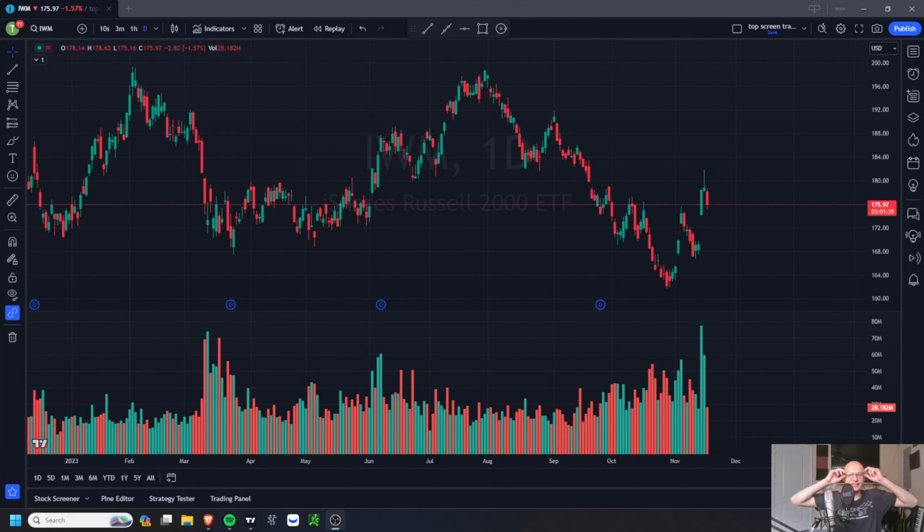Right. So today we're going to be analyzing three tickers. I asked some people if they wanted me to analyze any tickers, and they gave me three of them. I haven't even really looked at this chart yet, so let's just check it out. This is going to be IWM.